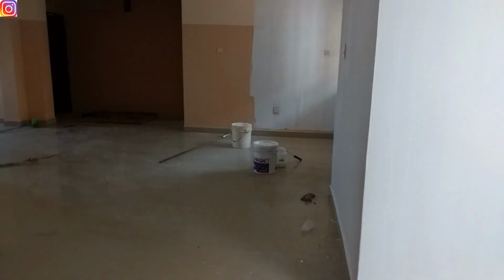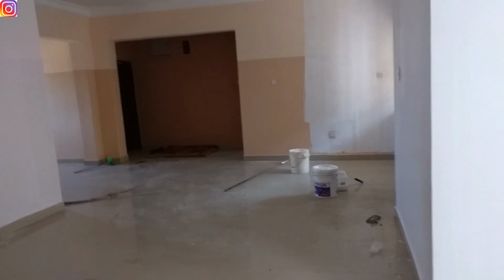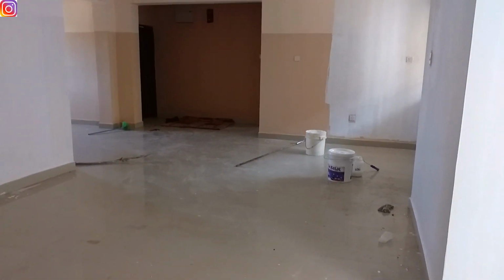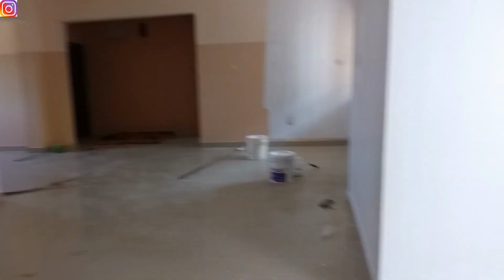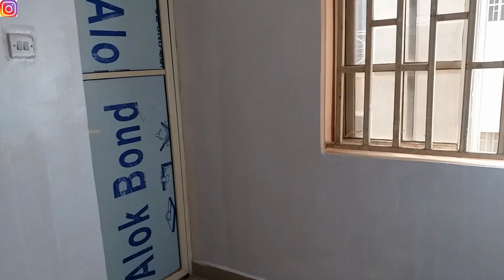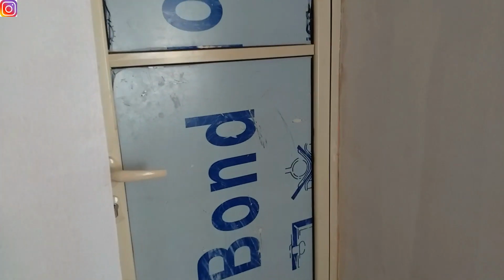Okay, this is actually the living room. This is how it is. Now what we're doing is that we're actually painting. So I just said let me do an empty apartment tour. And when you get inside the living room, you're gonna see this corner here. I don't know what we're going to be putting here, but when the time comes we'll cross it. Yeah, so there's a visitor's toilet here. This is the toilet. It's still dirty. Well, we're working on cleaning that.